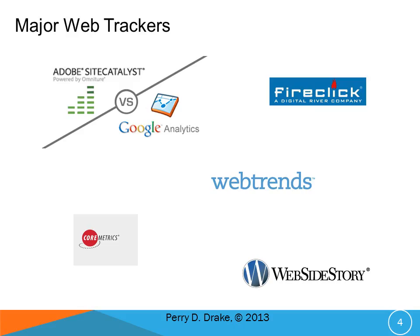The other web tracking software that's available besides Google Analytics is Adobe Site Catalyst. So they are huge. They are probably the Lexus of web tracking tools. Most of your Fortune 500 companies will use those. And I would wager at a minimum, just to get them in the door and to start using them, you're talking at least $1 million to get things rolling.